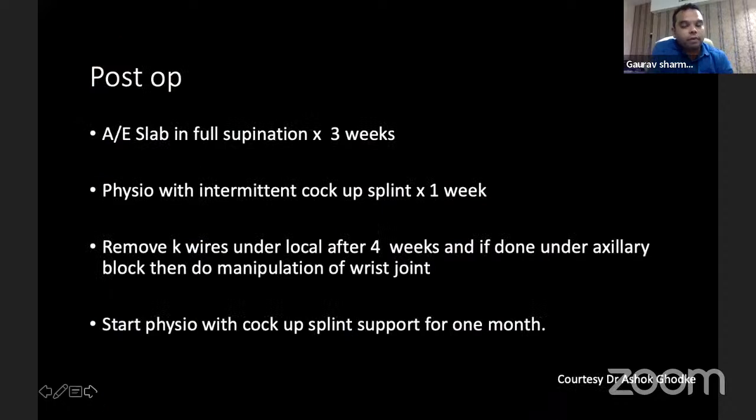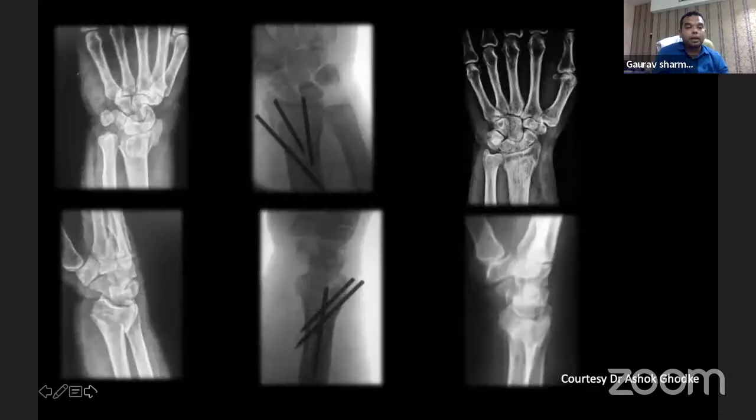Now, the post-operative protocol remains the same. Above elbow slab, full supination for 3 weeks, physio with intermittent splint for 1 week, and remove the K-wires under local anesthesia after 4 weeks. Now, these are a few interesting cases which were operated using the Kapanji technique.